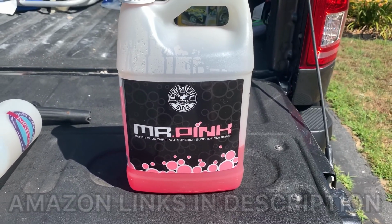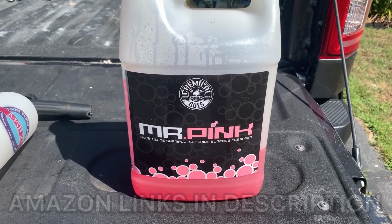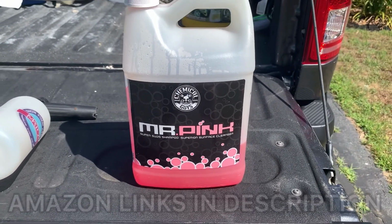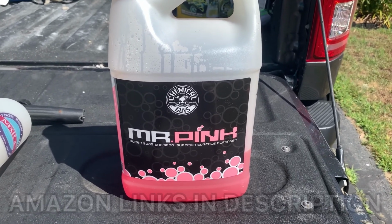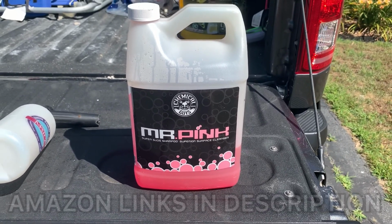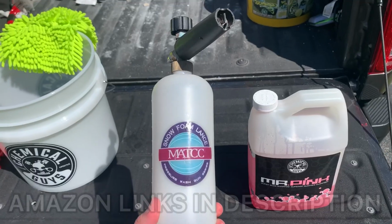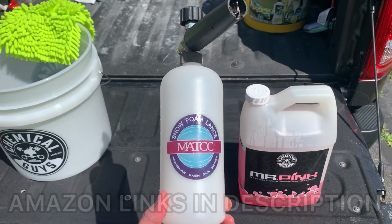It's just a pain in the neck to have to wait a certain time of day to wash your vehicle. Not everyone has that kind of time on their hands. So I love it. It foams up really, really nicely. It smells really good. And yeah, it allows you to wash your car whenever you want.